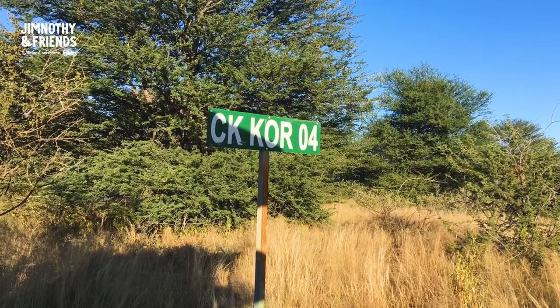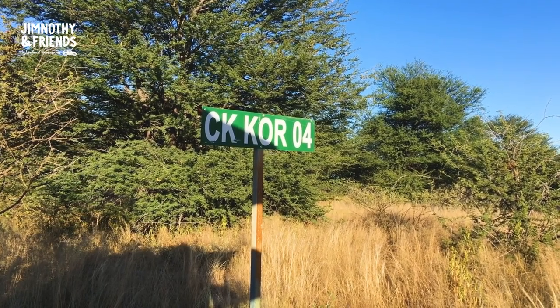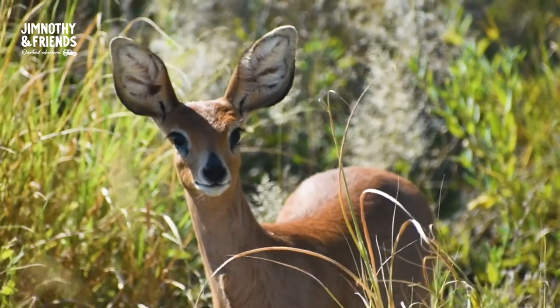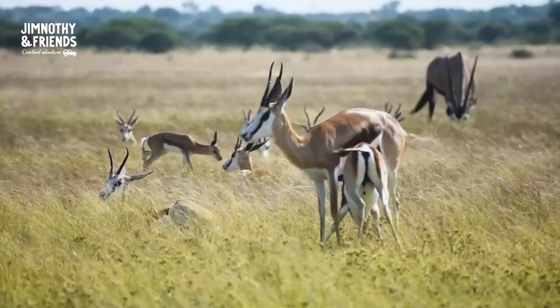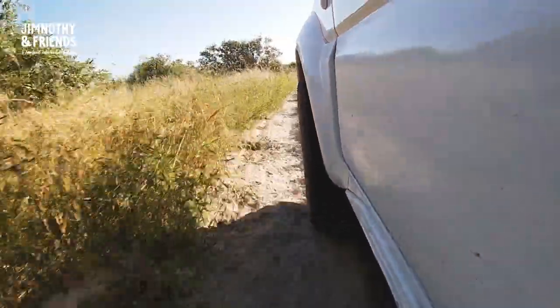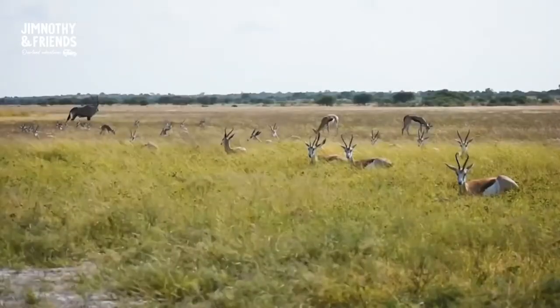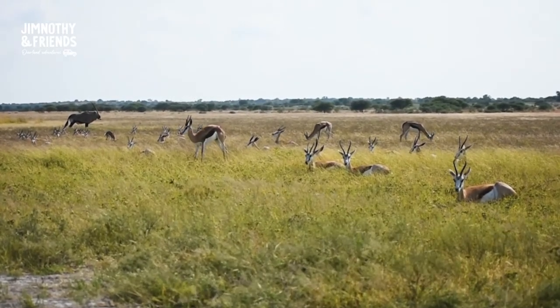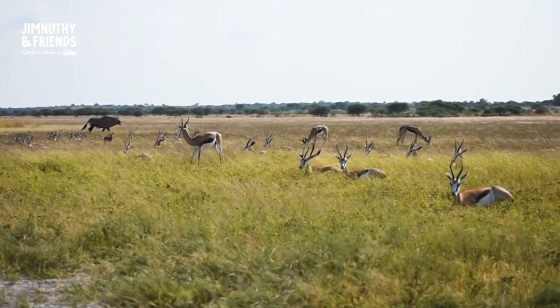We stayed in Kori Camp No. 4 in the Deception Valley, situated in the northern part of the reserve. The area around Deception Valley is made up of grasslands, dense bush, and open plains, perfect for predators like cheetah, leopard, wild dog, and lion. The area also provides the perfect grazing for a variety of antelope and other prey species.